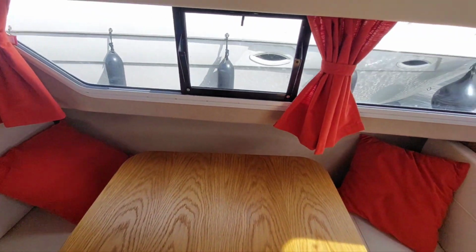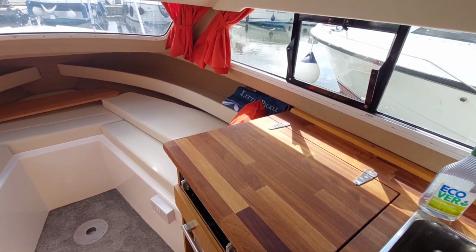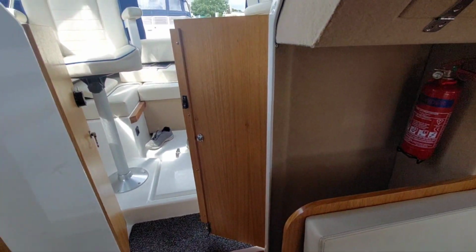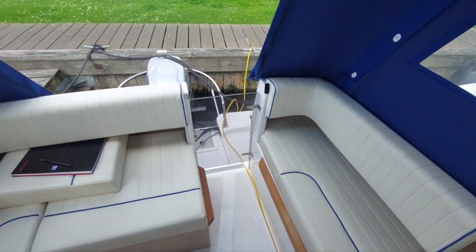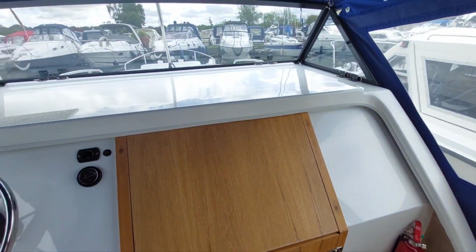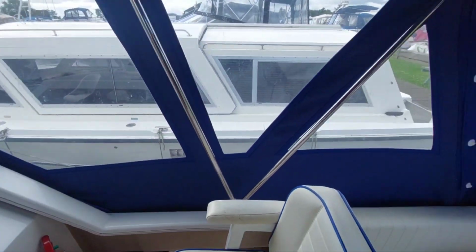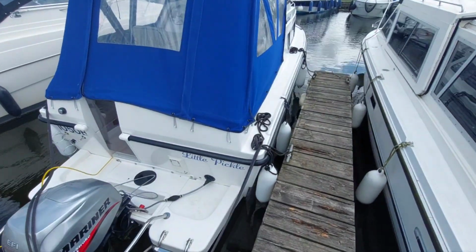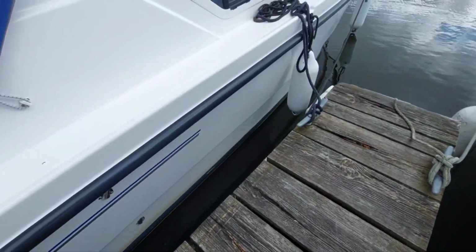So I'll give you one more spin round. I'll take you back out. So back in the cockpit, again just another quick spin round for you, just to try and reiterate the point that this is a really rather lovely little boat in lovely condition. I'll just take you back outside. Okay, so back outside now, just give you a quick walk down. The hull looks in lovely condition.